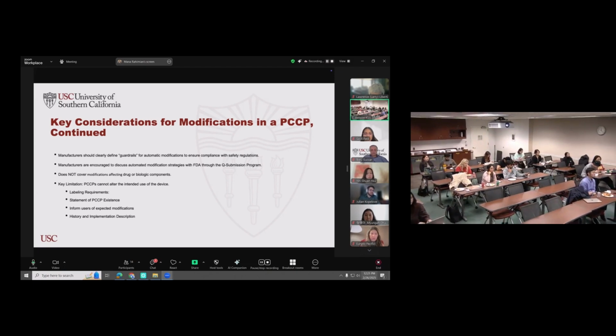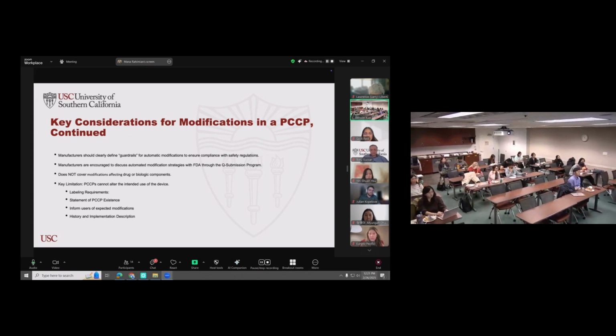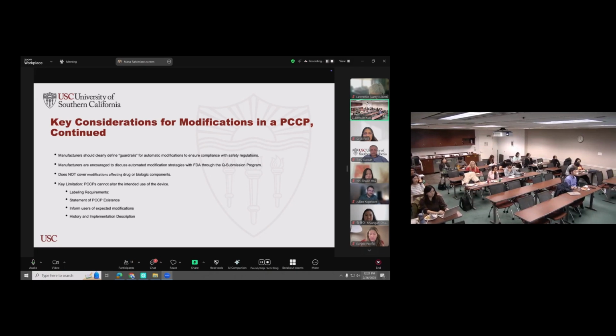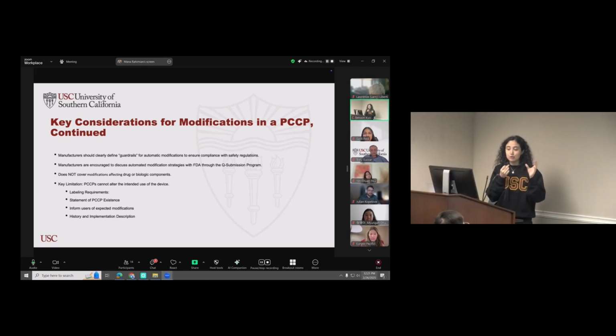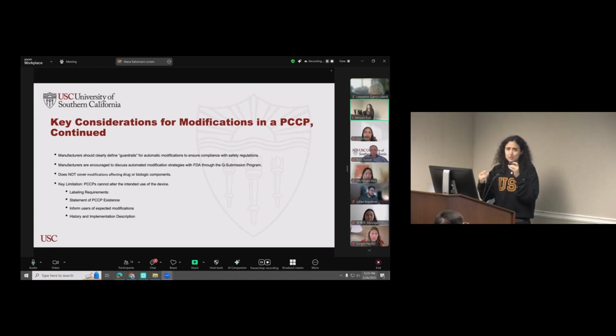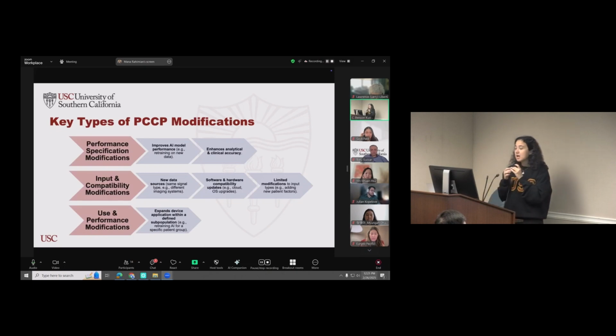And also, one very important thing is that a PCCP can never alter the indication. The indication of that medical device is always there. We just want to do some minor modifications. For example, in labeling, we have to always state that there is a PCCP there, and we have to inform users what the expected modifications are. I'm actually going to show you in a real case study how we have to implement these modifications and these changes.